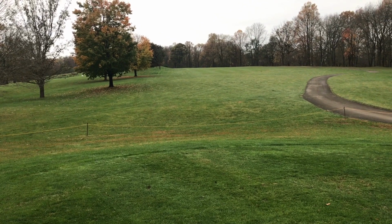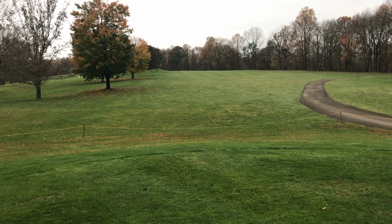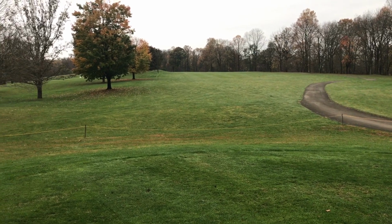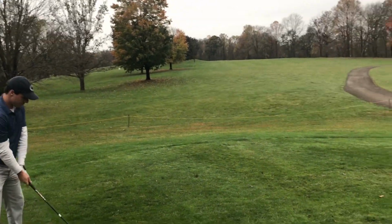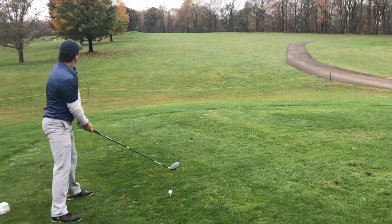Dude, stop. All right, we're here at hole 14, 464 yards. Straight uphill. Green is over these trees off to the left. It's a par 5. Nick's got driver in hand.